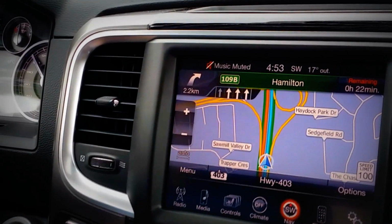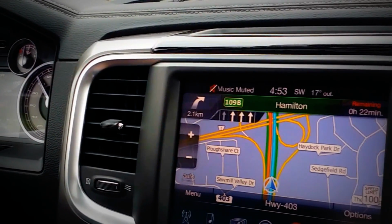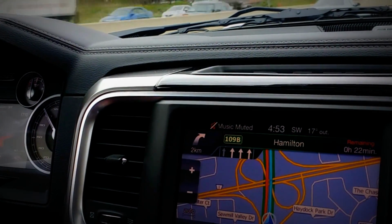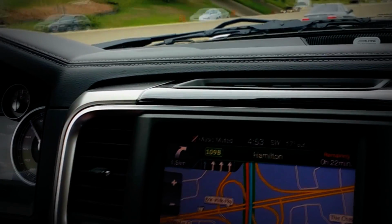The trick is to keep the truck at between 1500 to 1700 RPM. If you can keep it at that range, the transmission will never shift and you can go up any steep grade.